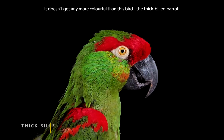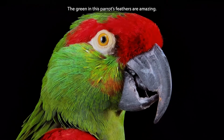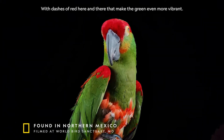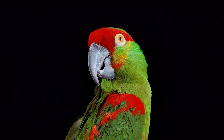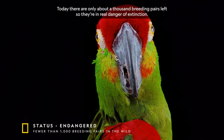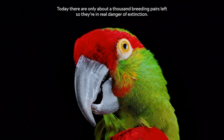It doesn't get any more colorful than this bird, the thick-billed parrot. The green in this parrot's feathers is amazing, with dashes of red here and there that make the green even more vibrant. That looks wonderful. They used to gather in groups of thousands in their native Mexico. Today, there are only about 1,000 breeding pairs left, so they're in real danger of extinction.